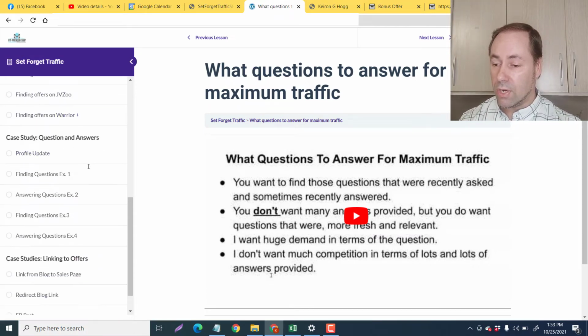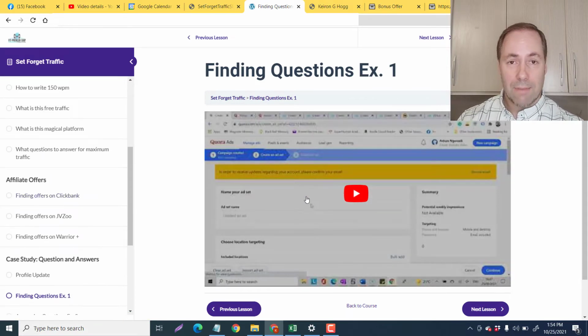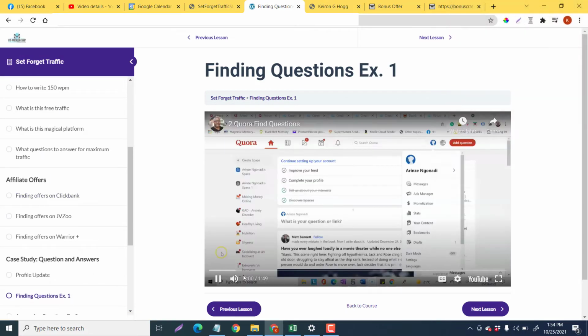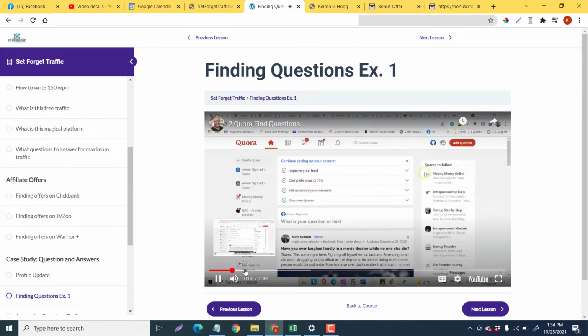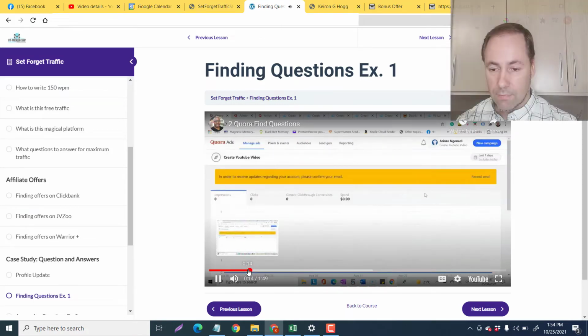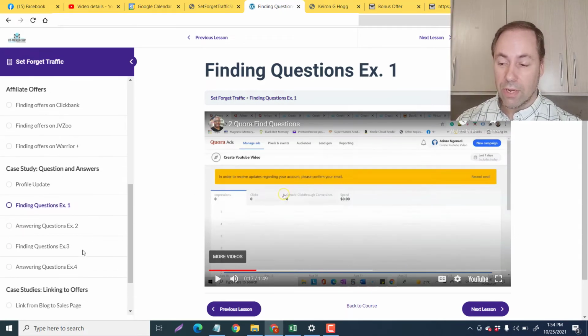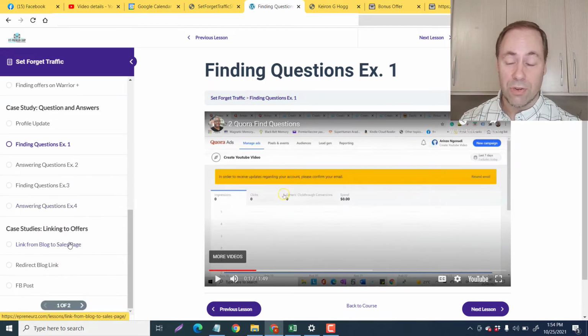And case studies, questions and answers. So what I like is they're showing you example questions here. So I'll just click on this. So next part will tell you is how to find questions so you can answer. So again, what you want to do is come to your profile, click on Ad Manager. So it's a nice simple way. From here you can actually. Okay, guys, so they're going to show you 3 different examples as well, which I think is pretty cool.